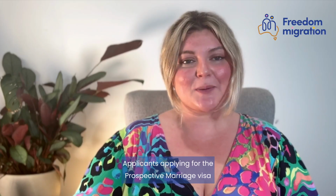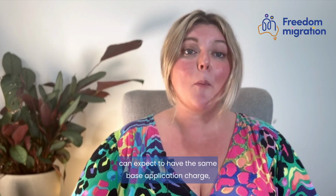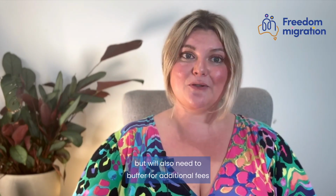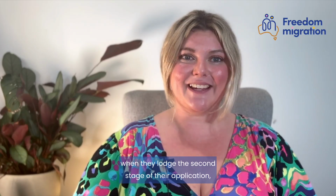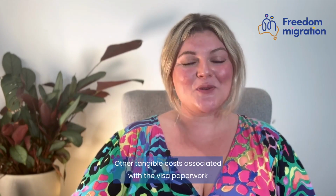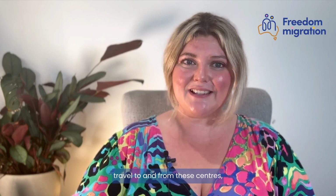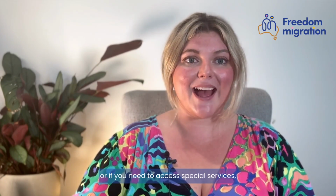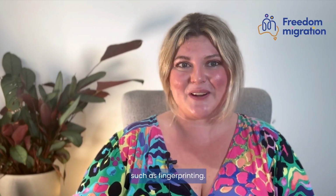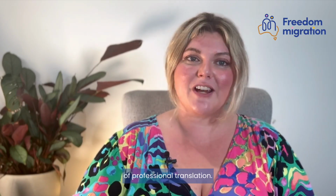Applicants applying for the prospective marriage visa can expect to have the same base application charge, but will also need to buffer for additional fees when they lodge the second stage of their application, which is the onshore partner visa after they've married. Other tangible costs associated with the visa paperwork will include things such as biometrics, medical examinations, police checks, travel to and from these centres, or if you need to access special services such as fingerprinting. If your documents aren't in English, you'll also need to consider the costs of professional translation.